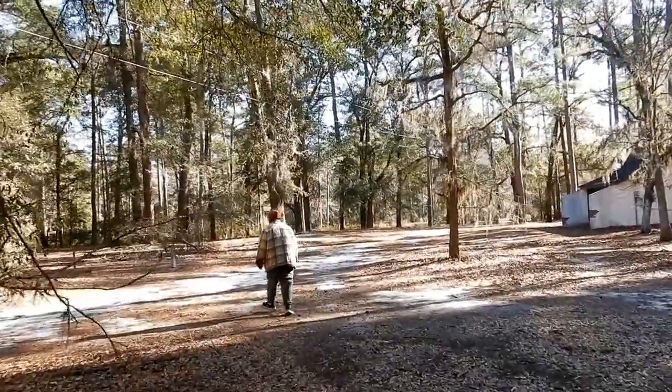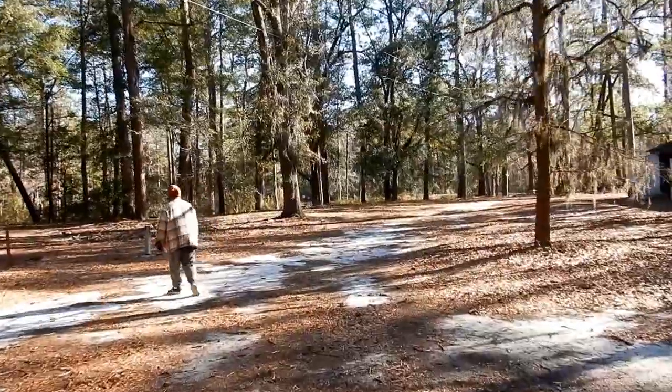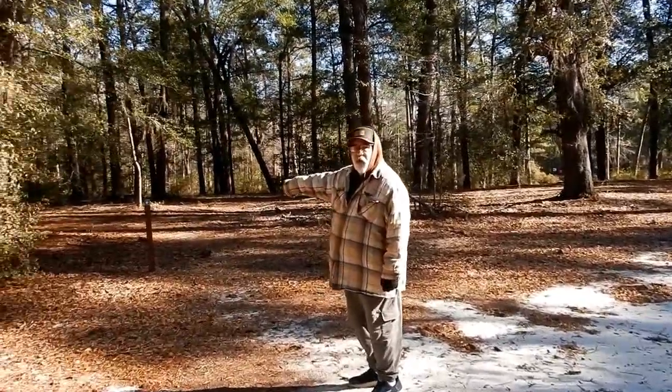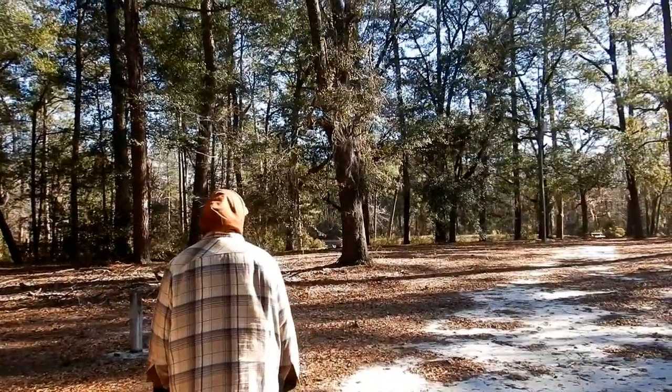Here at Lee State Park, there's supposed to be some artesian wells back here, so it's freezing cold. It's about 35 degrees, but we're gonna go look. There's an arrow over there, Jill. I don't know what it's pointing to, but I see some other ones down there.